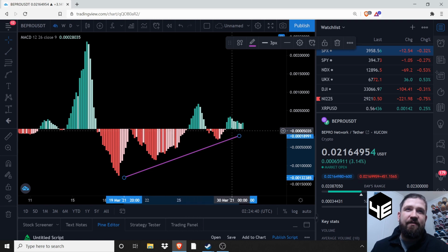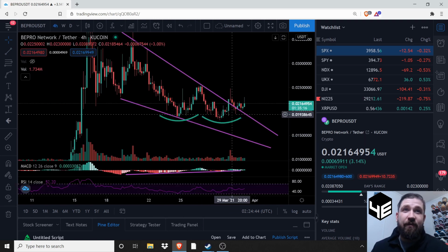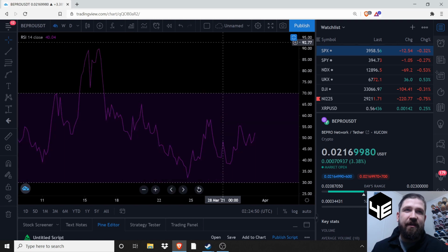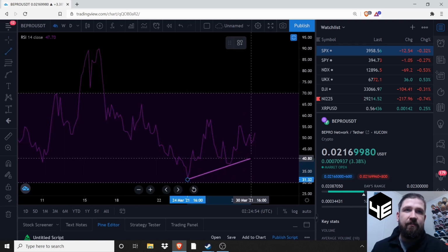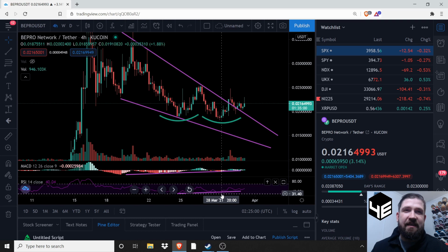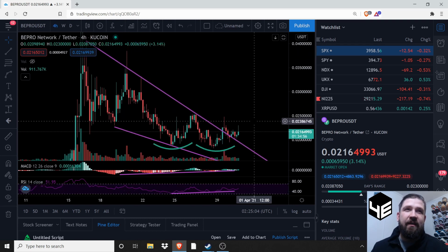See how we have less levels of negative momentum? Even though it went down further, we have less levels of negative momentum. So that's bullish divergence. Now let's check on the RSI. I'm not sure about that. Yeah, RSI as well. Same thing. We have our low, then our second low, but it's less oversold, which signals that this is probably going to go up.